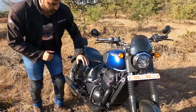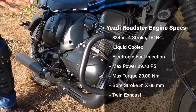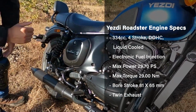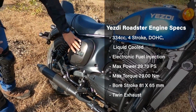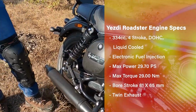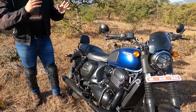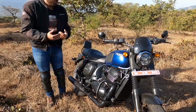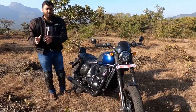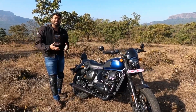So first, the engine. The engine is the same as the Java Perak, different state of tunes for different engines for the different riding styles. You might find similarities in the engine and this part of the bike because it is very similar to the Java, but everything else is different. You have a different tank, then you have a different seat. The whole bike looks something new. From far away it might resemble another bike which I don't want to mention, but overall this is a completely different bike.